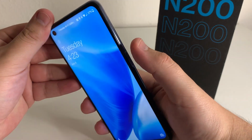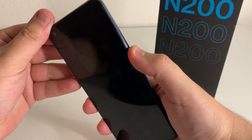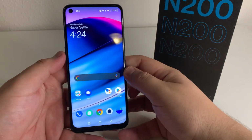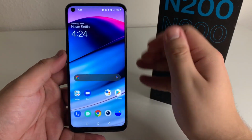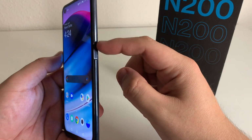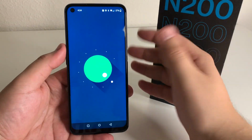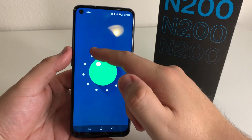So we're gonna go and try that out for you guys. 3, 2, 1, go. Boom. Let's go ahead and open that again. 3, 2, 1, go. Very accurate as well. But I think they did a really good job at designing that fingerprint sensor, and I kind of like that indent as well. So good stuff, OnePlus.